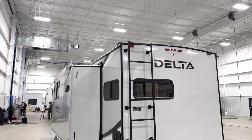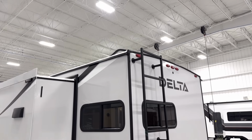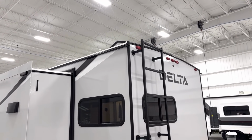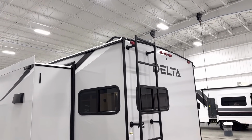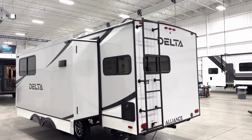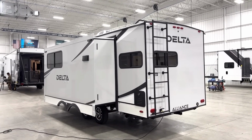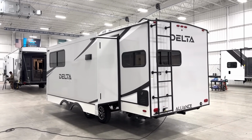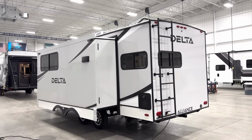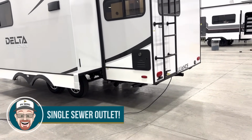For your safety, they've also included that extra little grab handle up there on the roof so that you can be more sturdy and stable when you're coming up and down. But also that wide ladder is the perfect place to dry beach towels or something like that. And that's one of those things that people just don't think about until they already own the camper, unless you've already had one. By the way, that single sewer outlet back here in this rear corner.